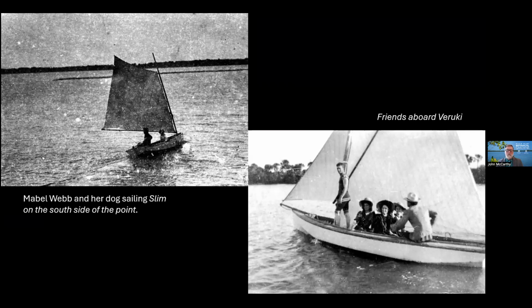This one on the left is Mabel Webb and her dog out in Slim, which was her little sailboat. And this is just offshore White Cottage. If you look out there, it's obviously low tide. You can see the shoal, the same shoal we've been seeing the last week or so with the super low tides, and Casey Key in the background. And then this boat, the Veruki, here with friends aboard out for a picnic on the beach, maybe even a swim. If you look, that guy's actually wearing a swimsuit.